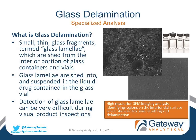So I just wanted to give a brief overview of what it is and how we take a look at this and how it relates to the USP 1660 specification, compared to routine glass delamination analysis. So what is glass delamination? It's basically the formation of glass lamellae on the interior portion of the glass containers. And these eventually can be shed and delaminate off of the interior surface. And this allows small glass particles to be let loose into the drug product. So there are definitely a few different methodologies that we're using to try to address these issues.